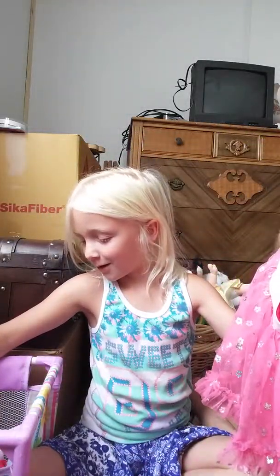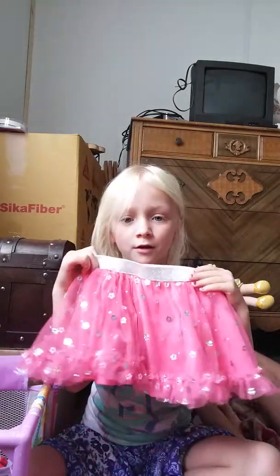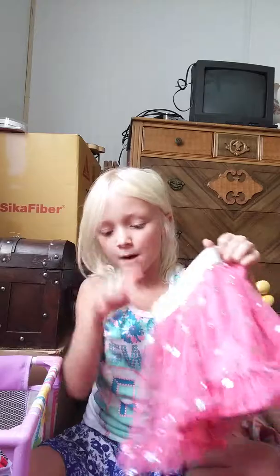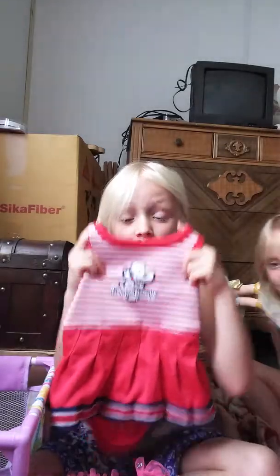I love this. My sister gave it to me. Show her skirt. Okay, this is her skirt. I don't think it's going to fit. Probably yeah, she will. Or you probably have to tie it up. I have a couple more. Okay, so here. That probably fits her.